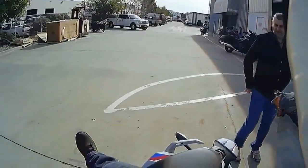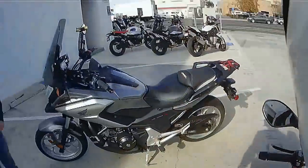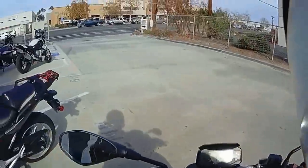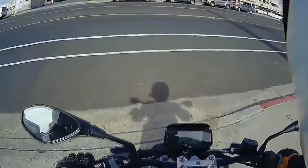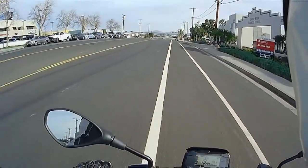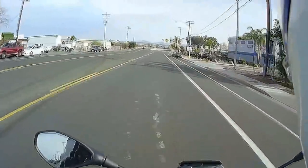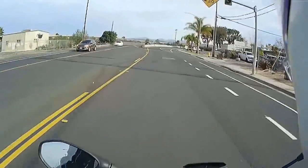I'm so used to swinging my leg way high for this bike. Well, it's been a while since I've been with a clutch. I got so used to the DCT, you know. I haven't used a clutch in a while, so. Wow. All right, here I go. Get used to the clutch again.